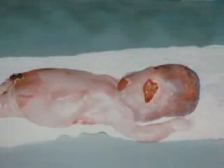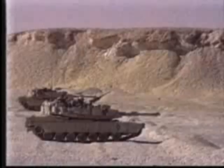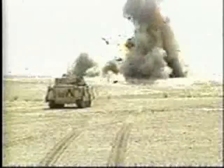The United States military forces used 320 tons of depleted uranium in the first Gulf War in 1991. The difference between the first Gulf War and the second Gulf War is very significant, and that is that in this second war, we have seen a lot more depleted uranium use in populated areas, in urban centers.